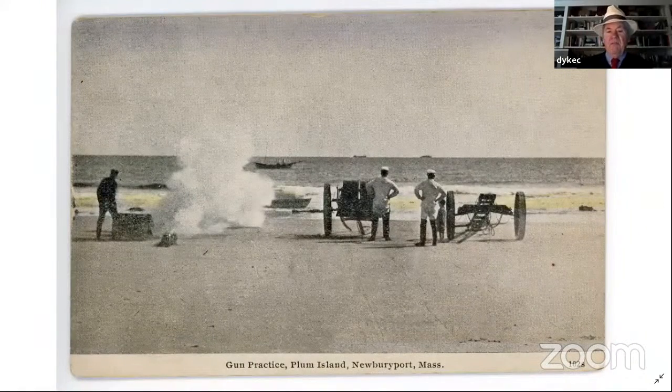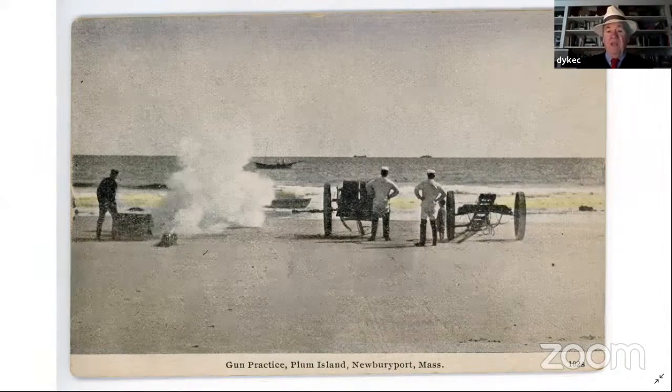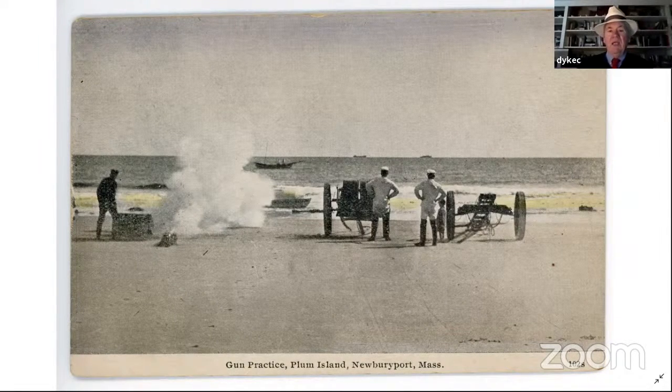Because there were many accidents off of Plum Island, a group of lifesavers got together and created a technology that hopefully would save vessels. In this photo from about 1890, you can see three nautical types standing in front of cannons, and these cannons, called Lyle guns, would blow off and send a big hook into the sky.